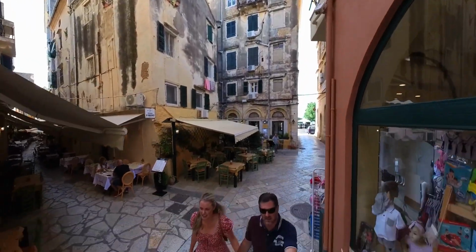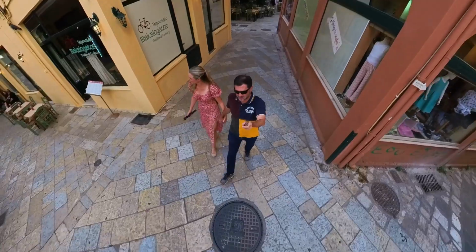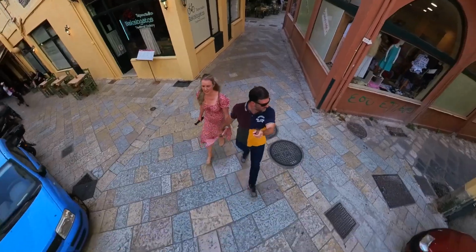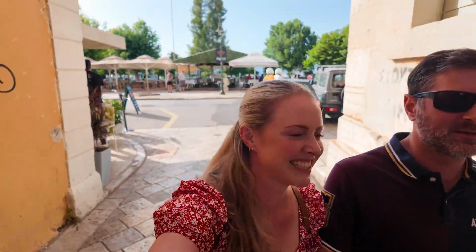We have arrived in Corfu Old Town and our first step on the agenda is seafood for dinner. So many lovely little streets. I love old towns. Let's go. Find some food. Seafood. Seafood and eat it.